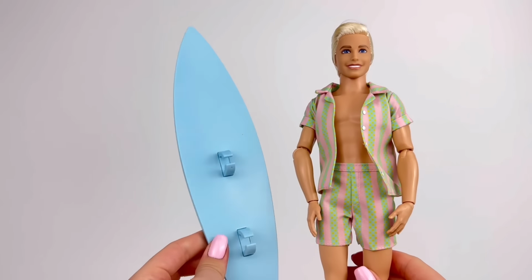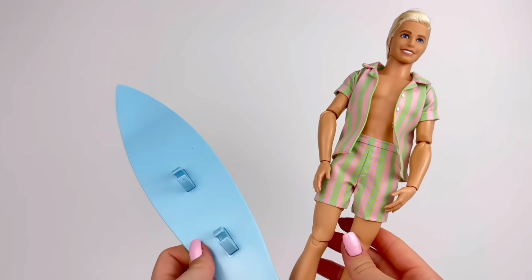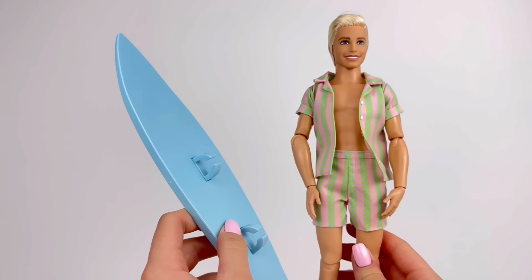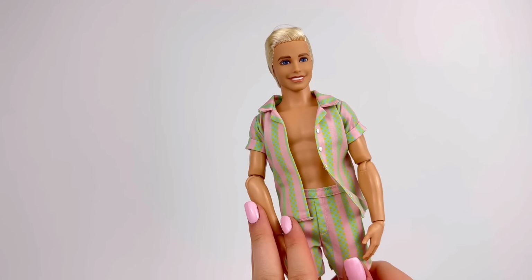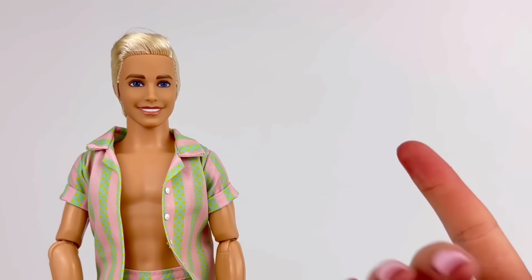Here's the doll and his surfboard. I find that really fun that he came with a surfboard. I don't know why the Margot Robbie doll didn't come with anything special, but I do like that this was included with him. So this doll is supposed to look like Ryan Gosling, the actor for Ken in the new movie. And again, let me know what you guys think.